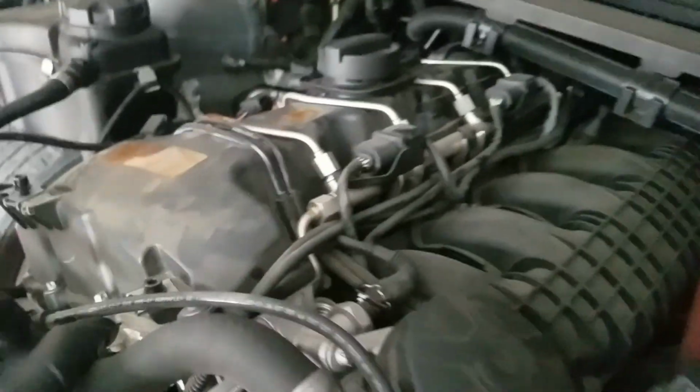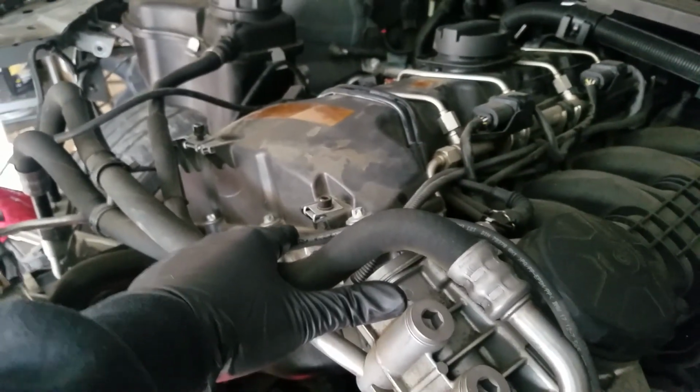Had to make sure that the valve cover wasn't leaking, anything like that. I think I did have a small valve cover leak, nothing crazy. No oil pan leak, nothing like that.